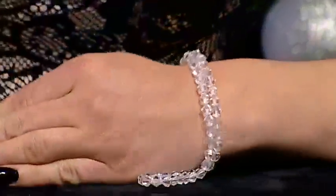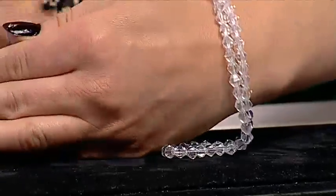$6.95 is your price tag. It really is fantastic. Look at that sparkle.